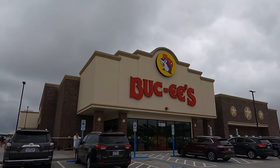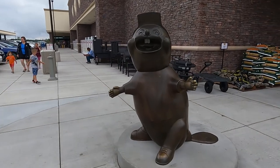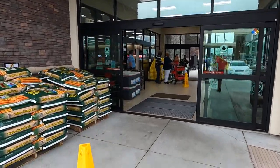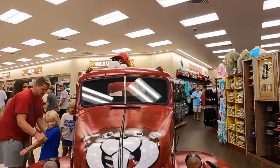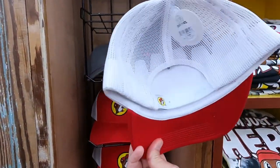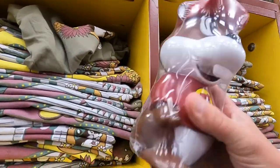Made it to Buc-ee's in Florence, South Carolina. Gonna say hi to the beaver himself. I'm going in. This place is a madhouse. Nice Buc-ee's trucker. Vlogging for TikTok? Nah. Buc-ee's sipper.